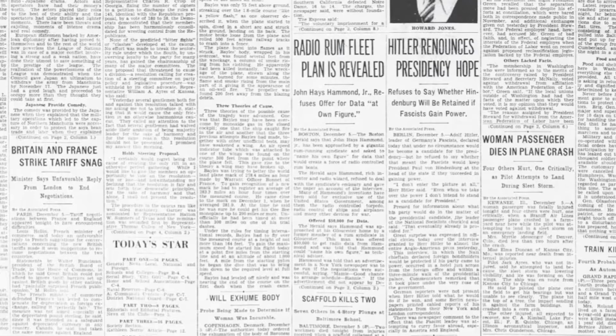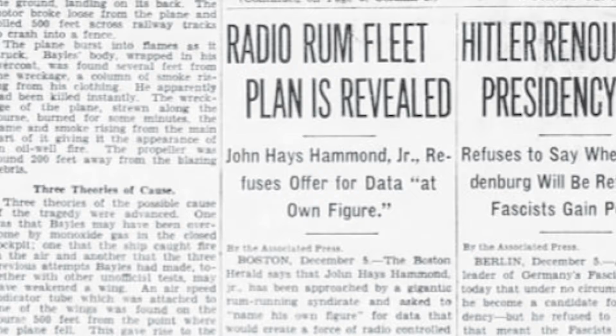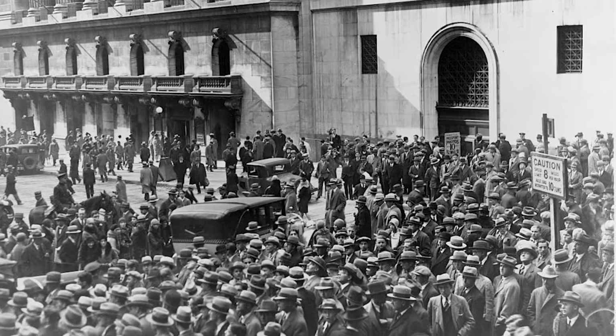According to the inventor, the criminal syndicate sought him out at his Hammond Castle Museum home and offered to buy his technology for at least $50,000, which would be roughly $839,000 in today's money, although he also claimed that he could name his own figure for the data. While Hammond's finances were not as stable as they had been prior to the 1929 stock market crash, he claimed that he refused the illegal offer.